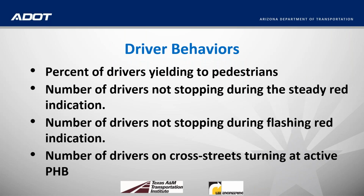And looking at the driver behaviors, first and foremost, we wanted to see the percent of drivers yielding to pedestrians. And looking at, in particular, of course, the drivers not stopping during the all red, steady red indication. So that was one of the key ones. The other also, though, as you saw in those indications on that first slide, there is also a flashing red phase. So we wanted to also take a look at what maybe a vehicle in the queue that's the second or third vehicle back, once the signal goes to flashing, how are they reacting to it?